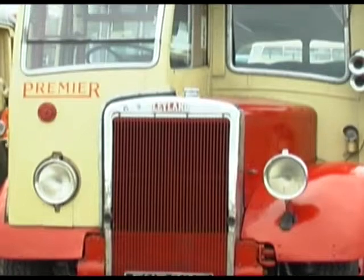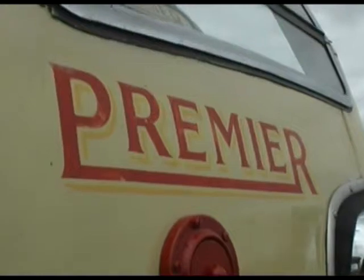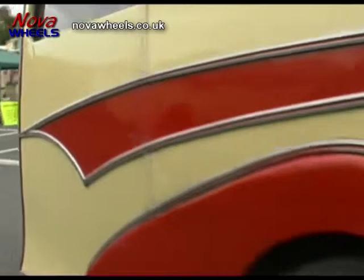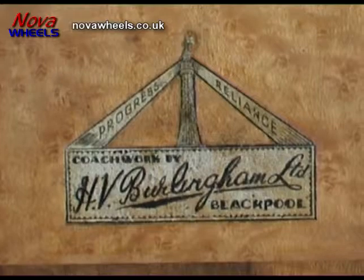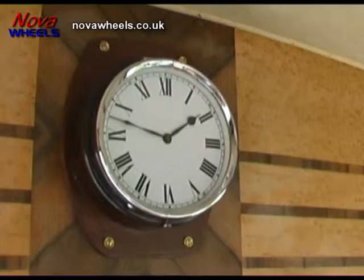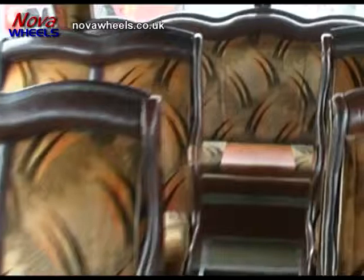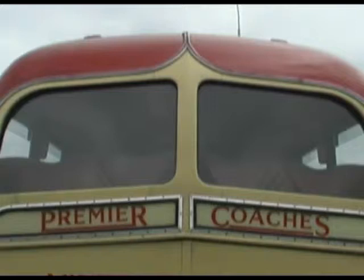Back parked in the rally site, we can get a better look at this magnificent bus. It is in the livery of its owner, Premier Coaches of Watford, who bought it from the legendary Jack Mulley in 1973 as part of Premier's 50th anniversary celebrations, and is still going strong today. It is fitted with a Burlingham coach body and has high-backed seats, making it suitable for excursions. It is owned and operated commercially by Premier and can be hired for special occasions.